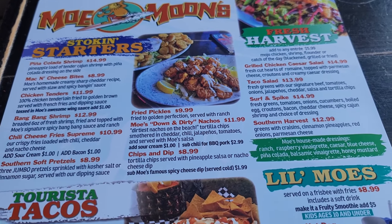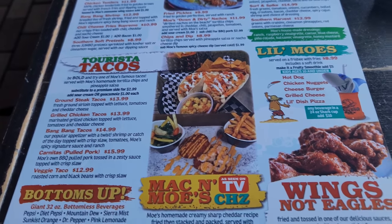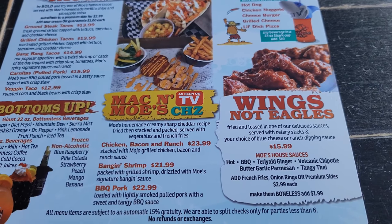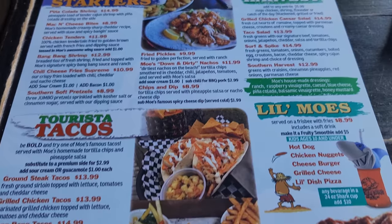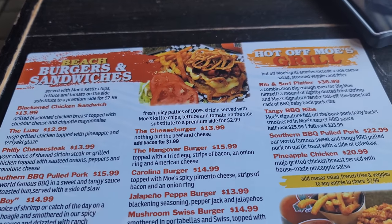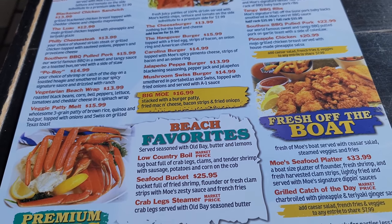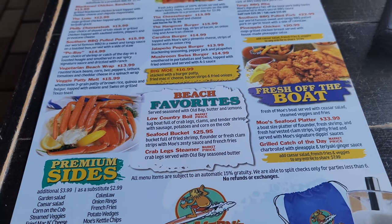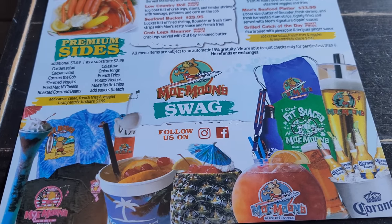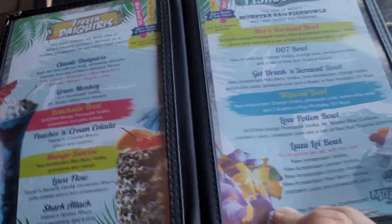There's a pretty good selection of starters, salads, tacos, kids menu. They've got burgers, grilled food, seafood, beach favorites, premium sides. All right, so Moe Moon has a fabulous drink menu.